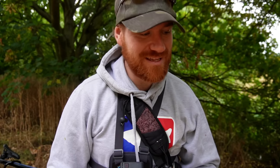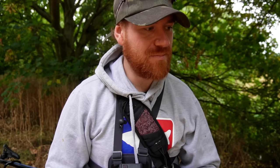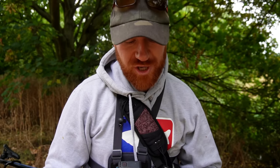Really impressive how these pike are taking it so far, really aggressively hitting this bait, which is really, really cool. I'm moving to a different area now. Some swims that I've never fished before, at least not in a very, very long time. So before we do that, I'll quickly show you my setup.